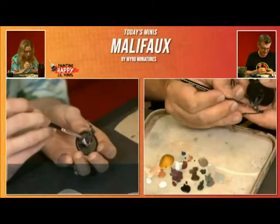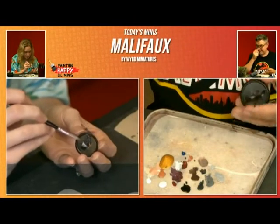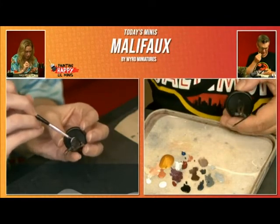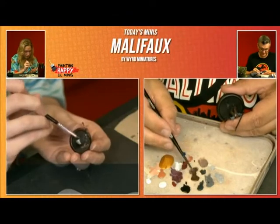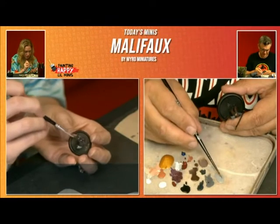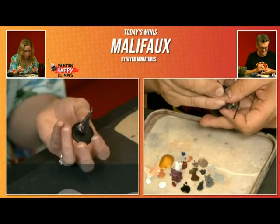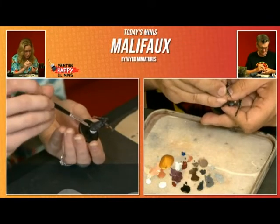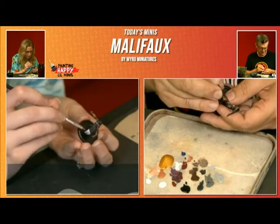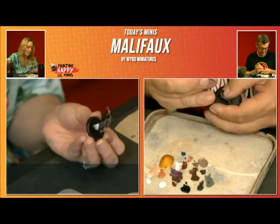Okay. Paint some shadows in there. I won't go and paint any eyeballs in on these models. Too small. Yeah. I think that's smart. Even the eyebrows were tricksy. Oh yeah. Definitely. Now some highlights for the beard. Excellent. Okay.